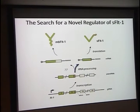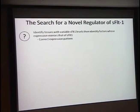And when we were thinking about this project, we thought, well, how would we go about identifying these factors? And we came up with a strategy that involves several steps. So first we thought, well, if there's a gene that promotes production of sFlt, then tissues that express high levels of sFlt should probably express high levels of this protein, and vice versa. So can we identify a set of genes whose expression mirrors that of sFlt? Because we might be able to identify a candidate within that set.